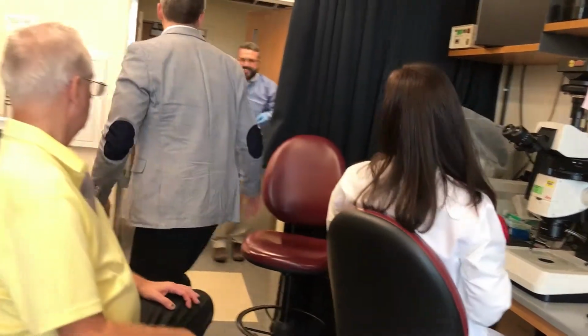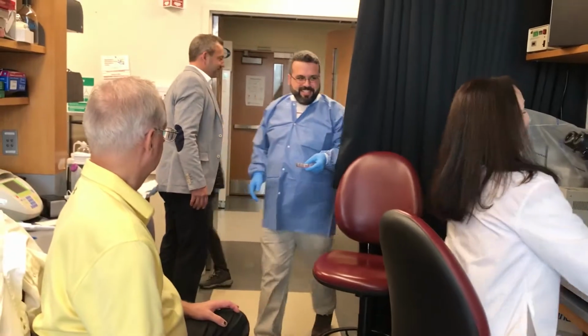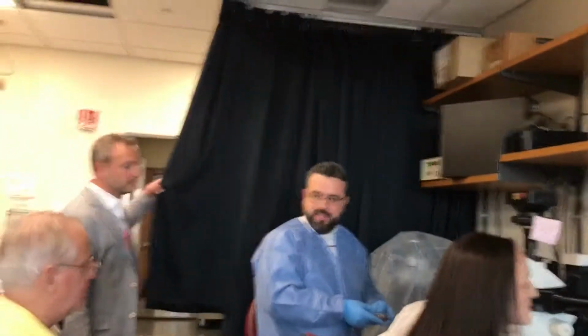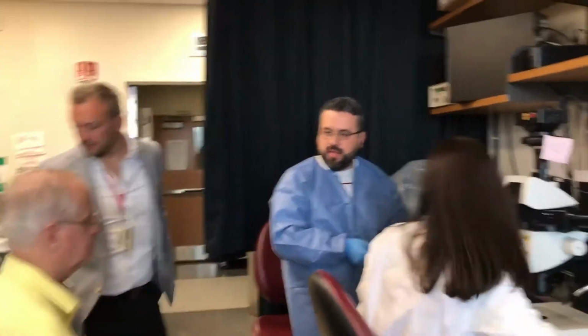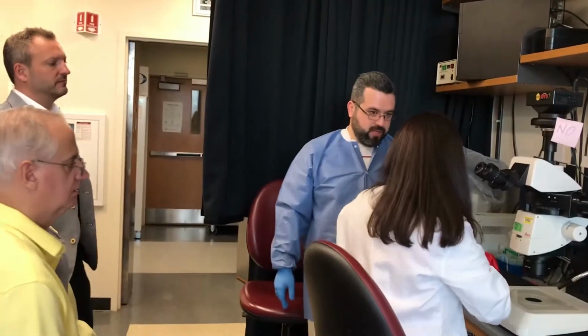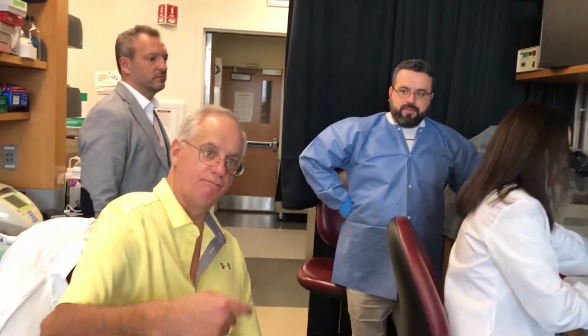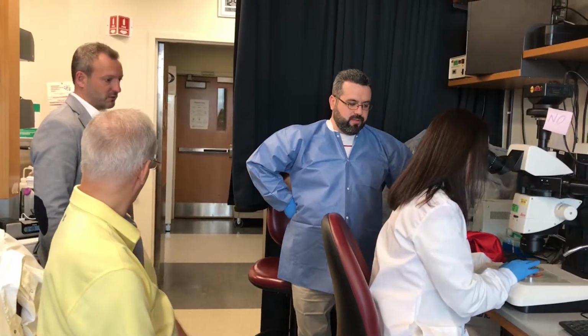Wow. It's okay. So here's the myoblasts, FSHD. And so what bases are they in with that liquid? So these are myoblasts. Myoblasts are like stem cells, but precursors to myotubes, right? Yes. Correct.